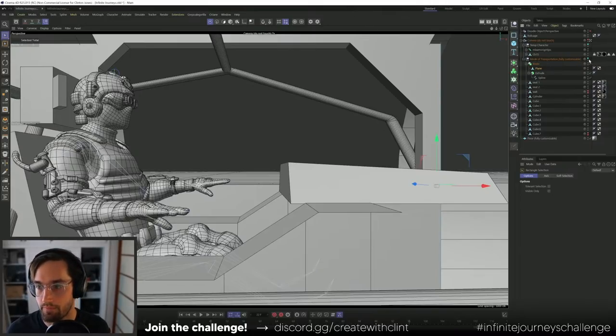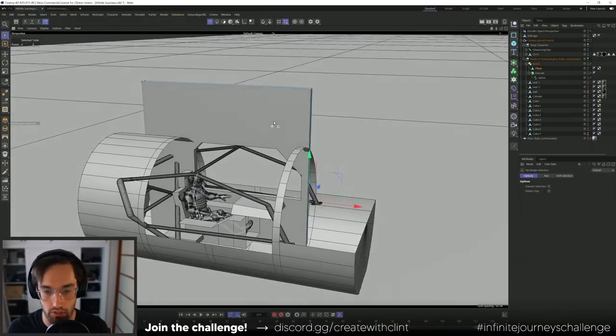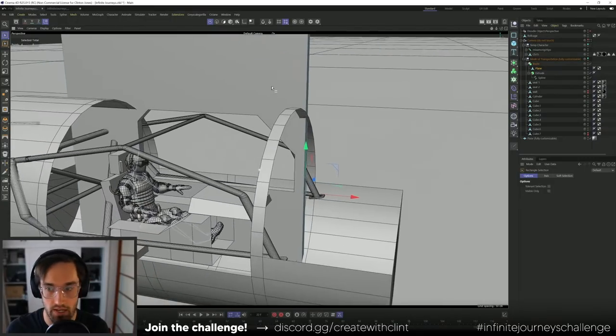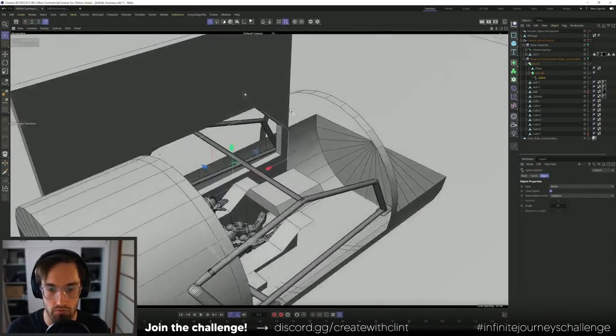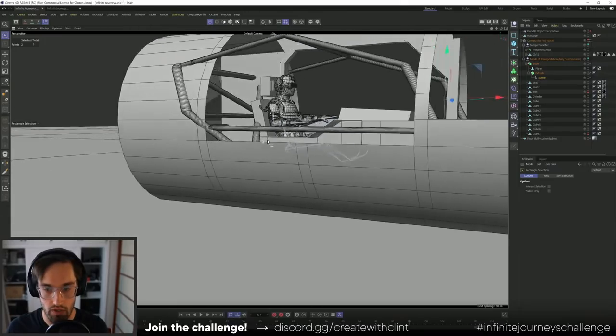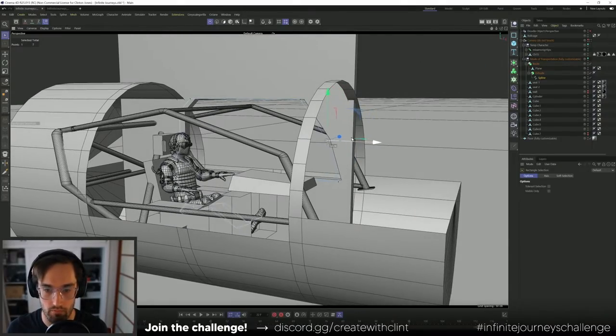All right. Man, I'm so trash at modeling, but we're gonna get through it. So I set up this little spline extrude bool situation to be able to tweak the shape of my window easily. So that's gonna come in handy for sure.